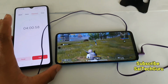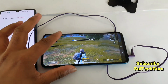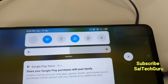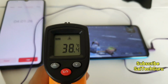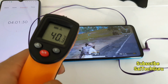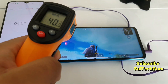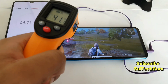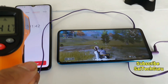So as you can clearly see, friends, after 4 hours of continuously playing the PUBG game, let's check how much battery percent is left in the Redmi Note 9 Pro. So as you can see, friends, it's 41 percent. So let me write down the readings. Let me take the temperature reading as well, friends. At the moment we can see 40.3 degrees. So 41 as well. So if you noticed, it's 41 degrees, friends, at the moment. So again I'll be back after 1 more hour.